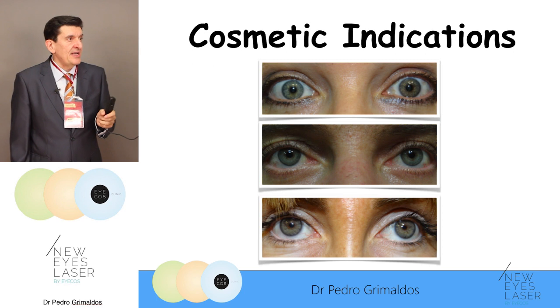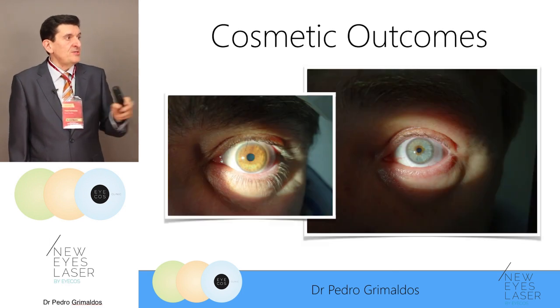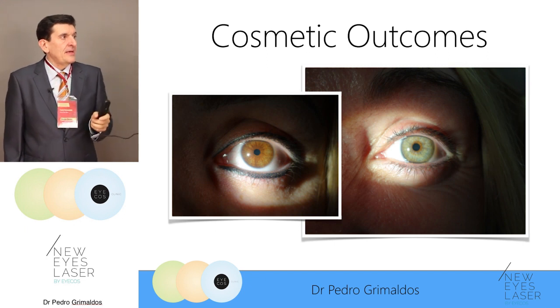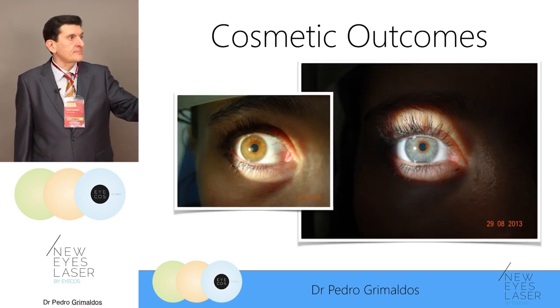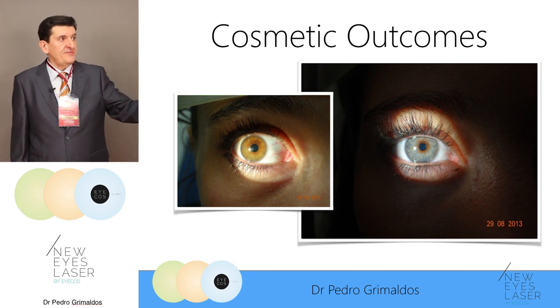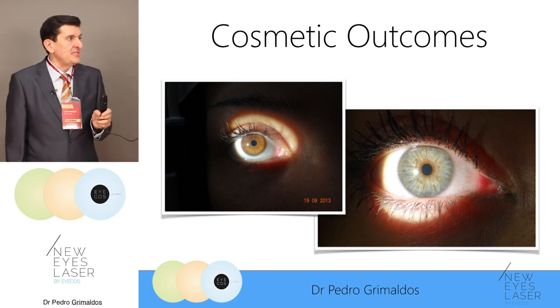Cosmetic indications now are people that wish to change eye color simply. For example, a previously level 3, another grade 3 at the beginning with an obvious change after the treatment, a turquoise blue outcome with thin peripupillary crown left for safety reasons, to avoid touching the lens with the laser.